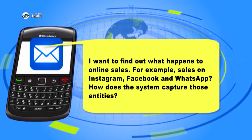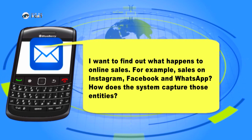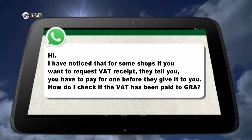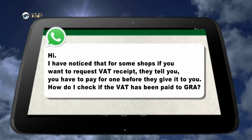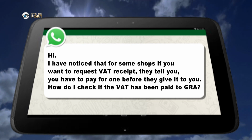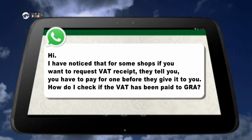In the meantime, the e-levy was introduced for the purpose of collecting tax from such entities who transact via mobile money. Hi, I have noticed that for some shops, if you want to request a VAT receipt, they tell you you have to pay for one before they give it to you. How do I check if the VAT has been paid to the GRA? Well, the GRA official says VAT is mandatory for the customer to pay, but always insist on the receipt.